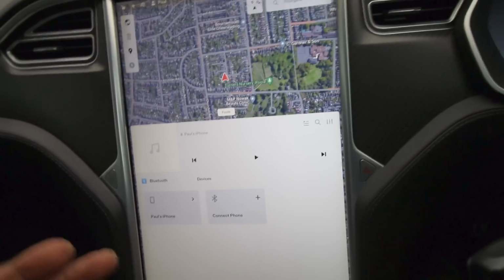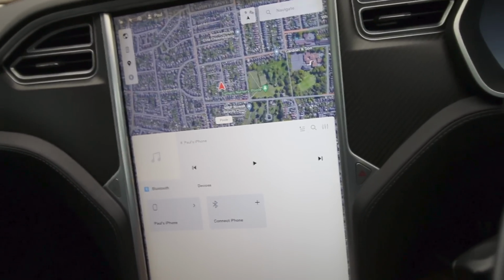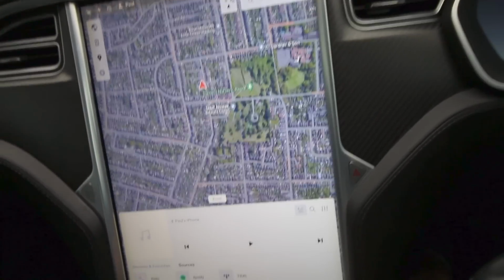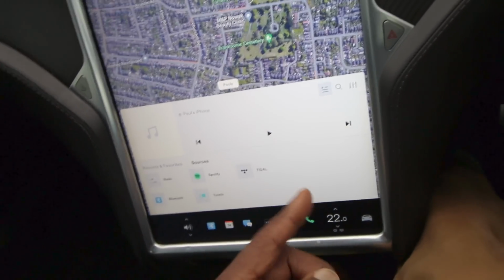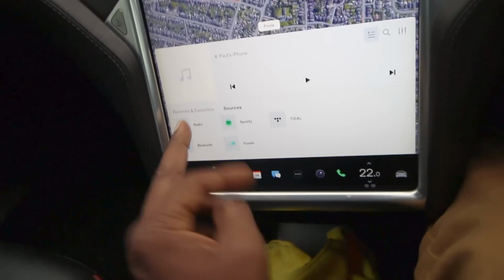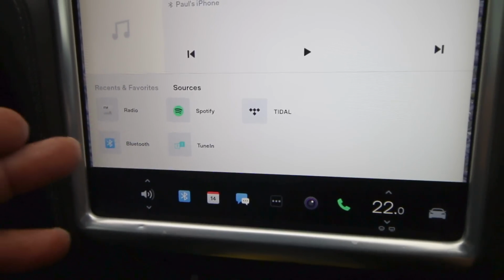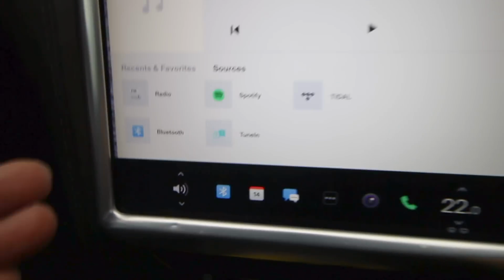Now, the car does support other means of audio. So for example, on the audio side of it, I can pick Spotify or Tidal, or there's an FM radio, and there's also tuning. But all of these services are quite poor. So the radio supports DAB, but the DAB keeps on cutting out because the antenna is not all that good, and the same with the FM radio.